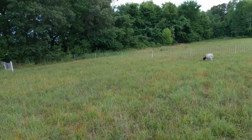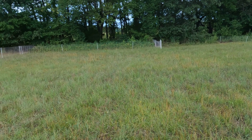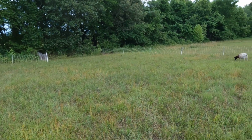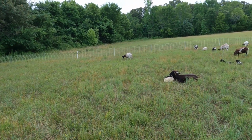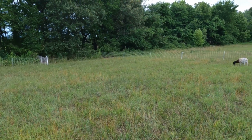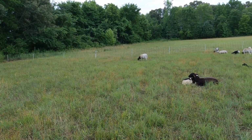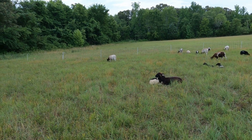And we're trying to let the native trees grow, just the wild ones that are growing out here naturally. And luckily it doesn't seem like the sheep are eating them right now. They will, especially later in the year, they'll eat the leaves off the persimmon trees and stuff, but they're not doing it right now. So hopefully they won't start anytime soon.